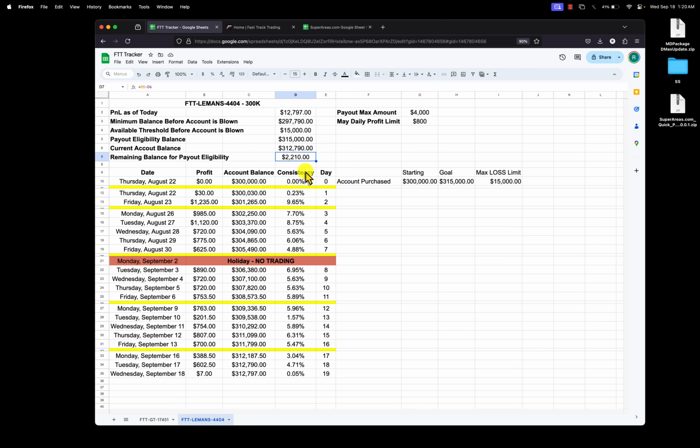Now, in this case, my payout eligibility is 315,000. I'm already at 312,790, and my remaining balance to payout eligibility is 2,200. So I just have to make 2,200, and I cannot lose $15,000, right? So if I again come back to, in this account, let's keep it to $500 a day. So it will take me 4 days.